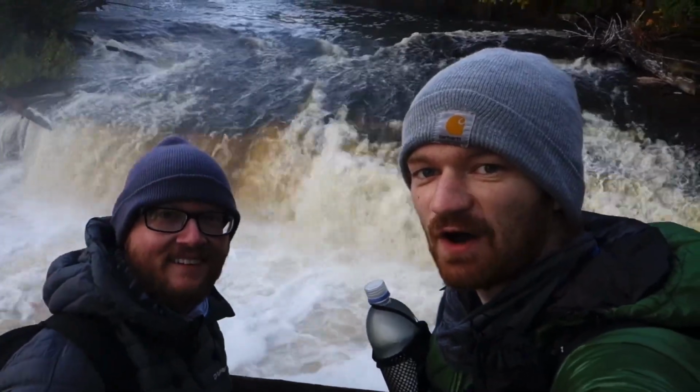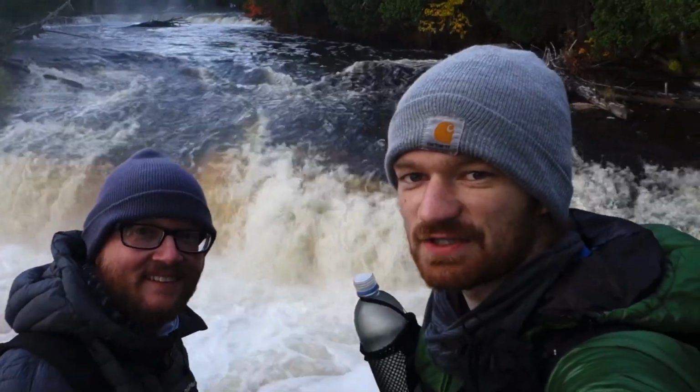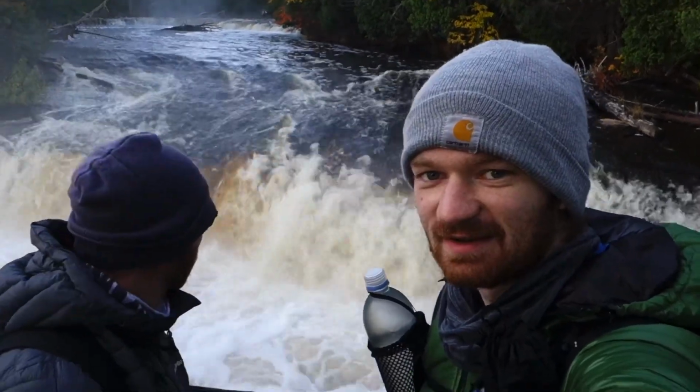We are at the lower falls. This tannic water is incredible with the fall color. Can't believe it.